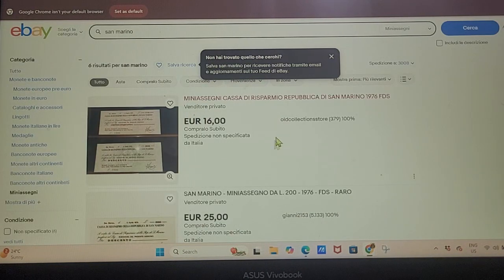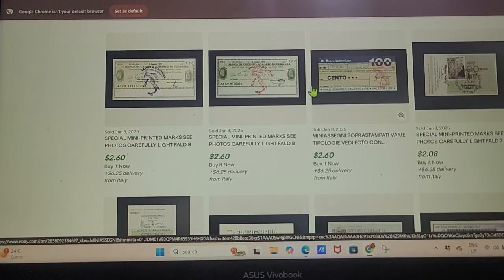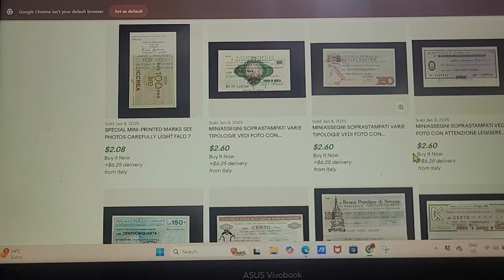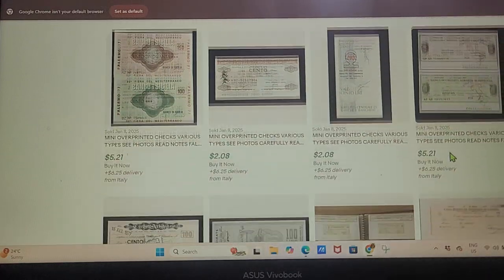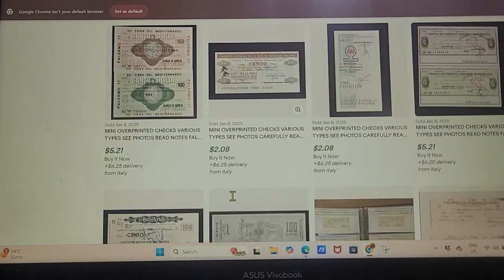But if you want to look at these banknotes, okay, so here we have sold values. As you can see, they don't sell for that much, and these are in US dollars, so you need to times it by probably 1.6 for Australian dollars, or whatever currency you use. And as you can see, these don't sell for too much, probably about $4 or $5 each. So as you can see, there's lots of different types you can actually buy. Yeah, I actually like that one, looks quite nice. And most of them are in 100 lira.